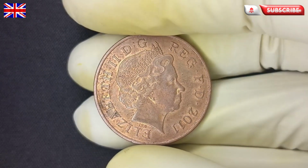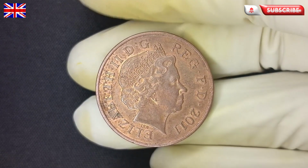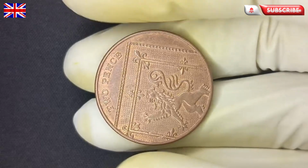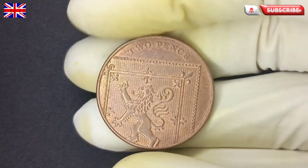For decades, it remained a quiet fixture of British coinage, often overlooked in pockets and purses, jingling at the bottom of piggy banks, or nestled in the corners of cash registers. But in 2011, a curious and rare variation emerged that would upend this quiet narrative.